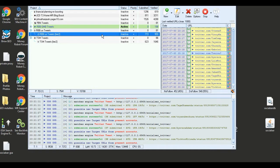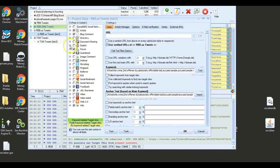So this is kind of what we're trying to do here with this second tier pointing to the tweets. You can see I've got this one I did article, but the other ones, my other second tiers, I'm just doing non-contextual. You can see you've got blog comment, forum, guest book, trackback, and URL shortener. So I'm just playing around with this. Oh, and I did wiki on this one too.